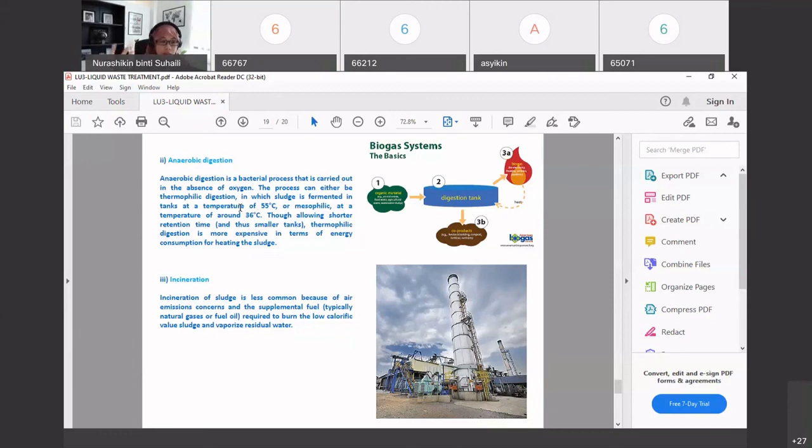So when the methane is recovered, it can be used to run the plants. It can be used as a source of energy at the plant itself. And that is what happens in some of the plants in the developed countries, meaning they generate their own energy from the waste. So that is from waste to energy, one of the potential uses of sludge. You just imagine, from the waste, we can generate energy, biogas.